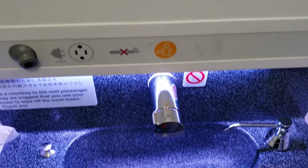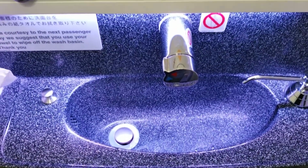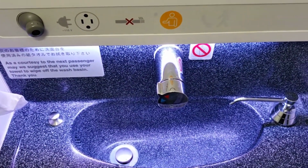The lavatory in the rear of the plane was interesting to see. The bin was behind the toilet, the mirror was on the opposite side of the sink, and there was a second seat in the lavatory that barely had enough space to unfold.